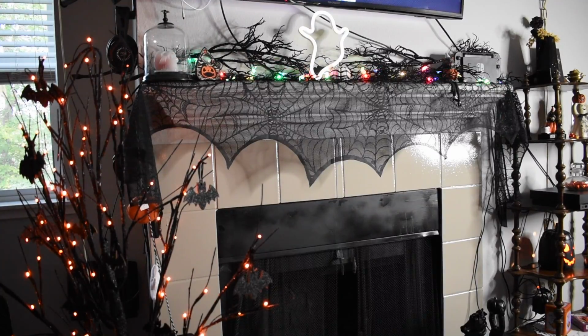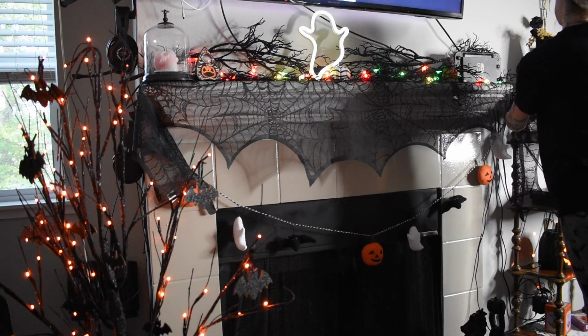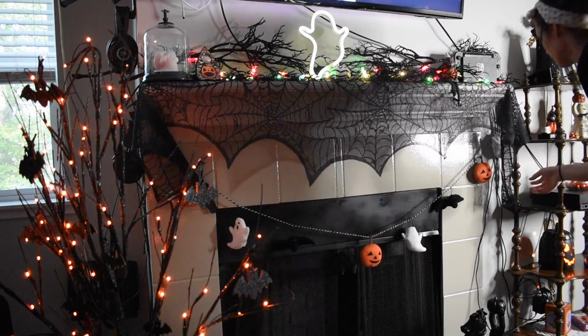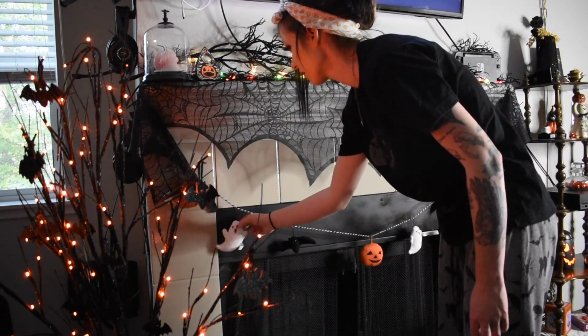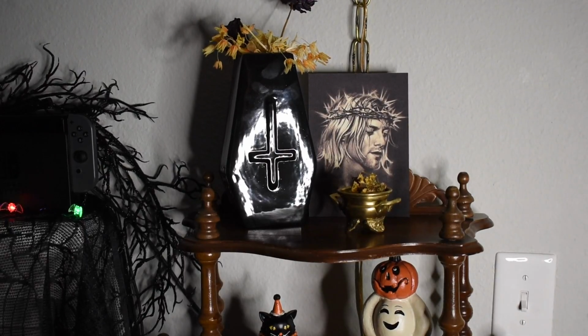The final touch this fireplace mantle area needs is some garland. You'll notice it's a little bit out of order because I actually forgot to grab the garland and then was wondering why this area looks so bare. Otherwise I would have probably added this on earlier before the other decorations, but hey, I got it to work out, so it was all good in the end.